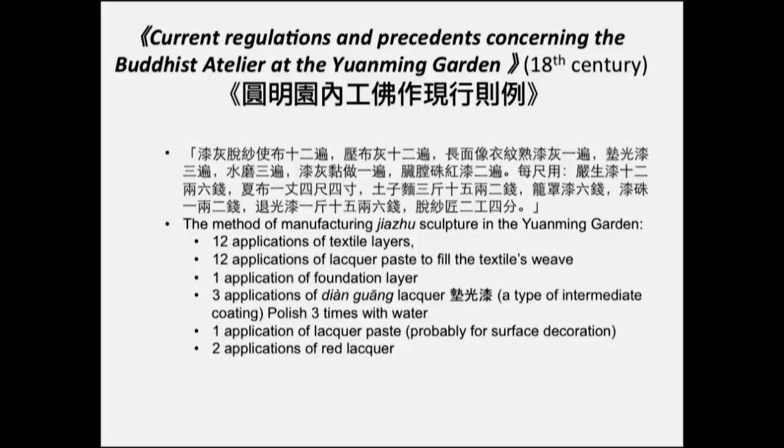According to this text, 12 applications of cloth layer are followed by 12 applications of lacquer paste to fill the cloth weave, and then 1 application of foundation layer and 3 applications of intermediate coatings. Afterward, the surface is polished 3 times with water. Then follows 1 application of lacquer paste and 2 applications of red lacquer.